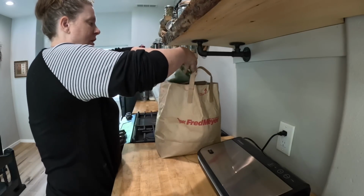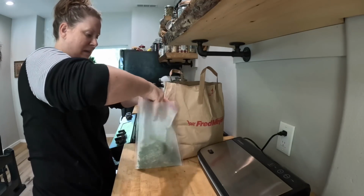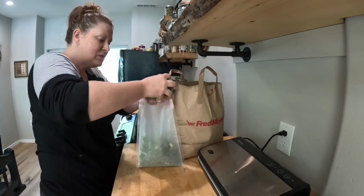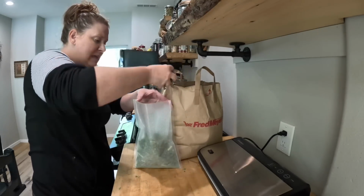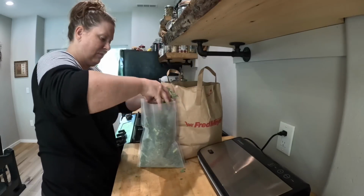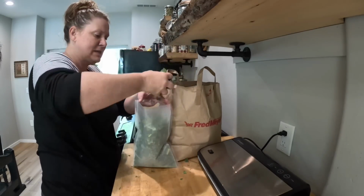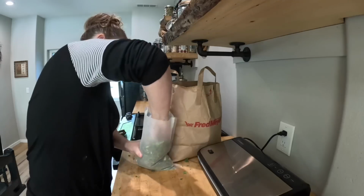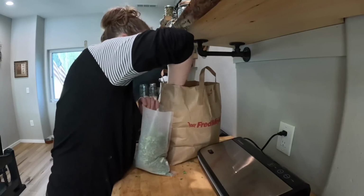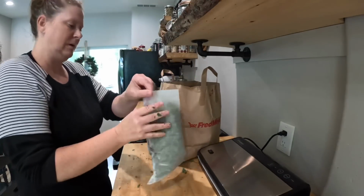fill it. Now we want to work quickly. I literally just got this out of the freezer and it wants to defrost immediately. Now, soups, stews, smoothies, anything you can add these greens in, they hold up really well even though they're frozen. And they make for an amazing, nutritious addition to all of those things. So, clean hands.